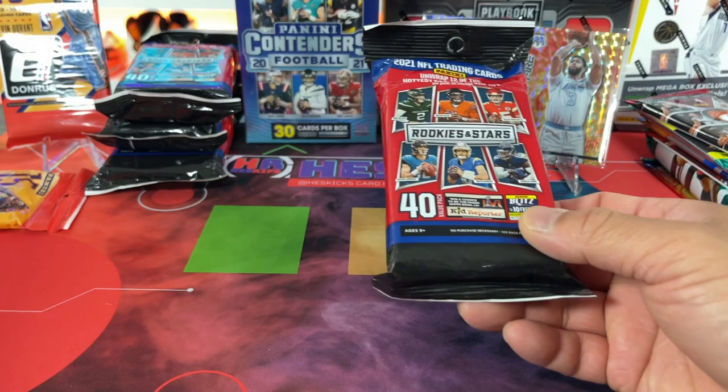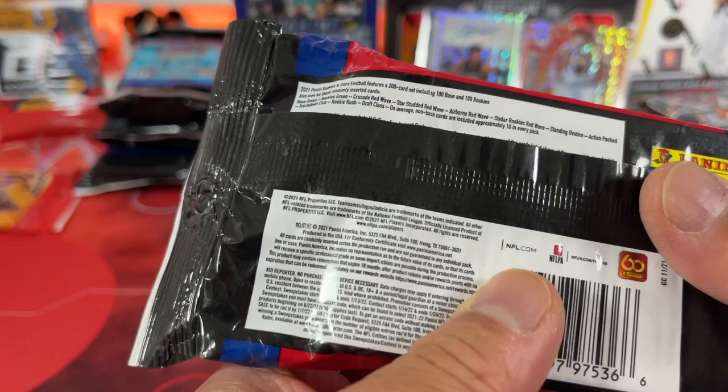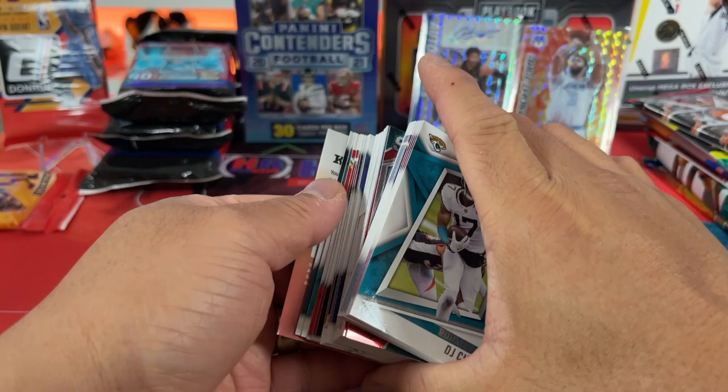We got four of these, I think, four of these fat packs. And then we'll just rip through all of the retail and then get through it. So this is fat packs, Rookies and Stars. There's a whole bunch of miscellaneous things that you can get in here, red waves and stuff. But you can get numbered cards in these fat packs, or at least I got one that was maybe an accident a long time ago. For those that want that, there you go.